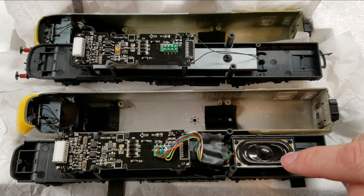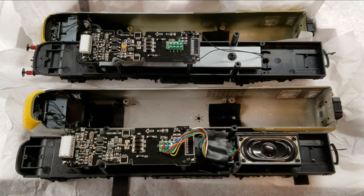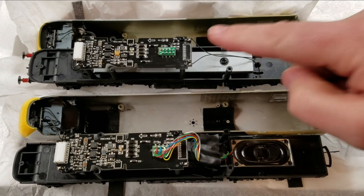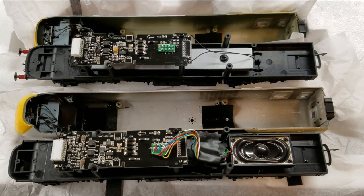Why did I take this one apart? Like I said, because I'm probably going to steal that TTS sound chip at some point to see what it sounds like running in the HST with buffers. So I'm going to get one on here, and then we'll get the pair of those new cars onto the track and run them around for a little bit.